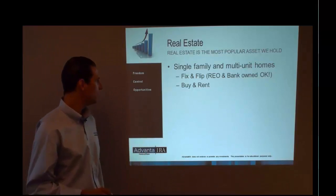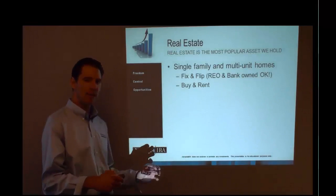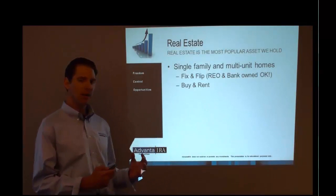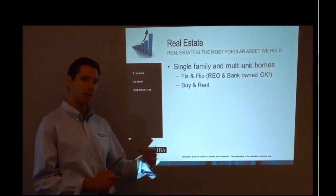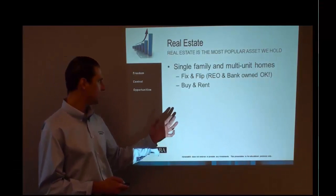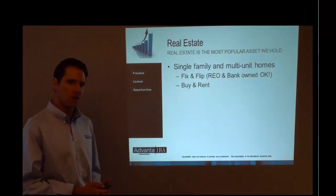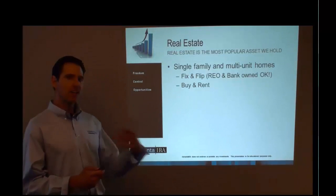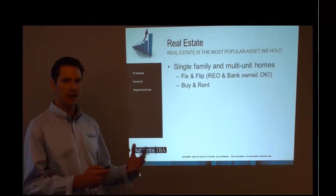With those homes, you can do fix and flips, where you purchase the property, rehab it, and then sell it. The benefit of doing that type of transaction is that you avoid any short-term capital gains that would be associated with that transaction by doing it in the IRA. The other type of real estate transaction that we see on single and multifamily homes are buy and hold or buy and rent transactions. Those are good types of transactions for a self-directed IRA, because they provide income to the account. And that income is also tax deferred or tax free.